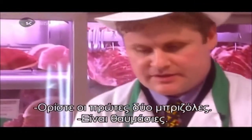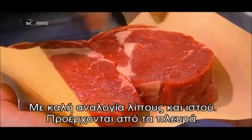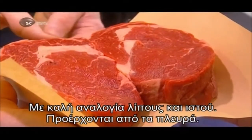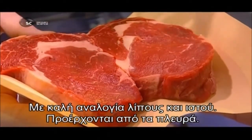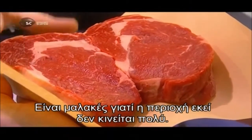There, Heston, how's that for you? That's the first 2. No, they look lovely, don't they? Cracking. Really nice marbling of fat and very low connective tissue on here. These have come from the eye of the meat running along the rib, along the back of the animal, so it's not done much work.